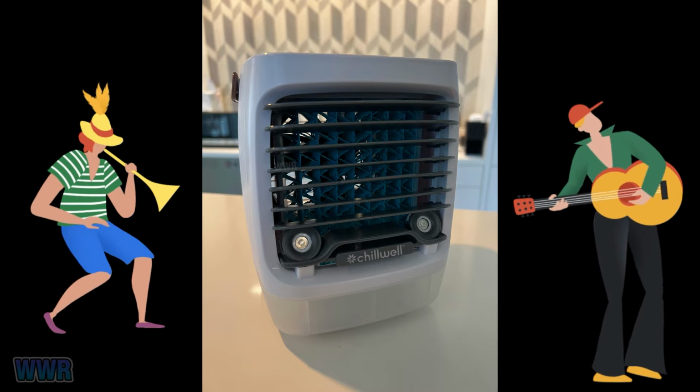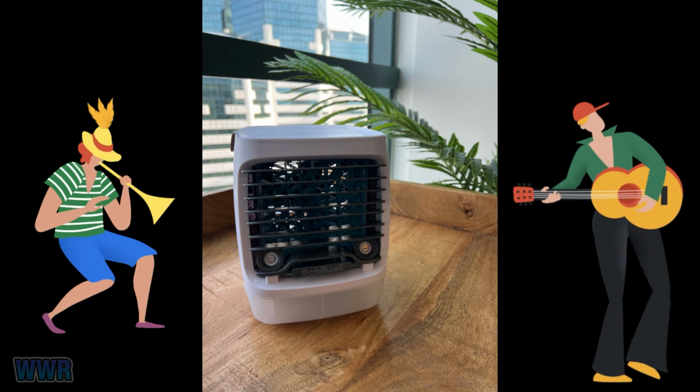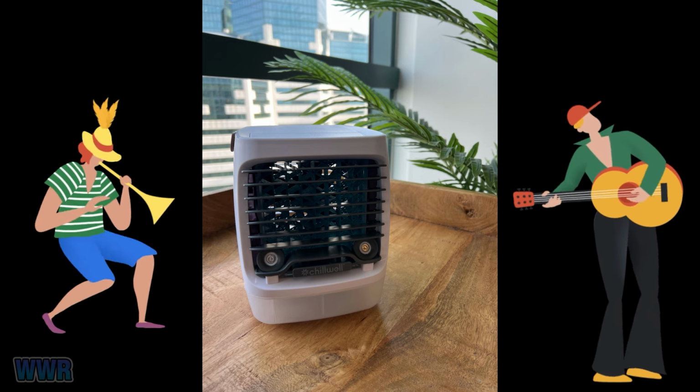How to use ChillWell 2.0, you might ask? Using ChillWell 2.0 is pretty straightforward. Here is how to use it. First, fill the water tank by opening the water tank cover and filling it with clean water. The tank has a capacity of 550 milliliters. Be careful not to overfill it.